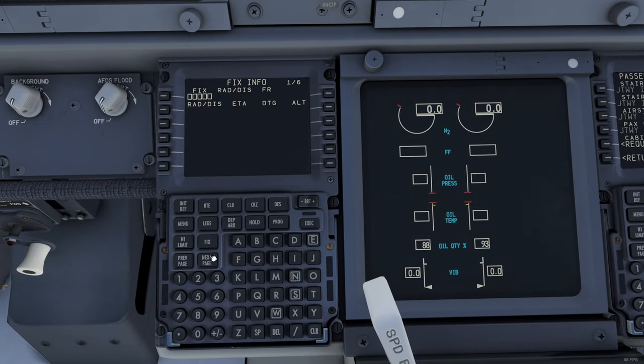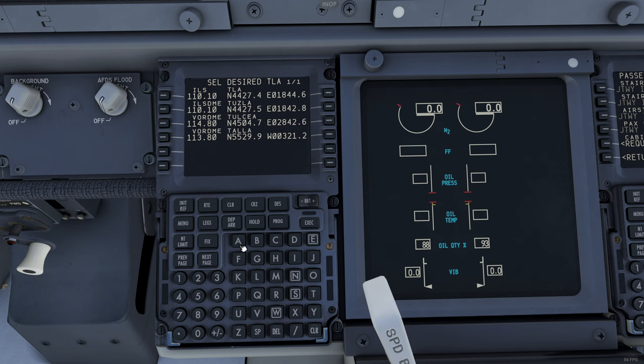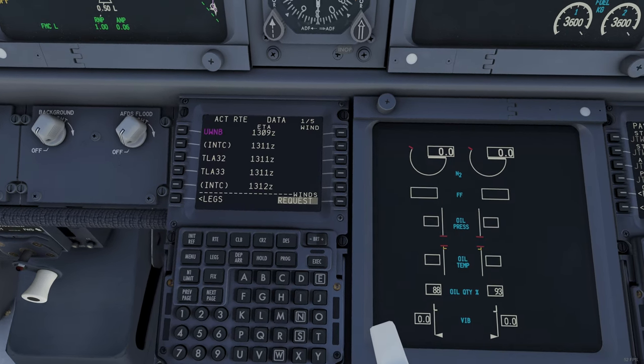So we're going to go to radio fix, the fix information page, and we're going to put in some data for the departure. For the departure here, for Grice, we'll do Talla, set at 32, 33, radio 347, and 352. So the IRSs are aligned now. We can now do a wind request.